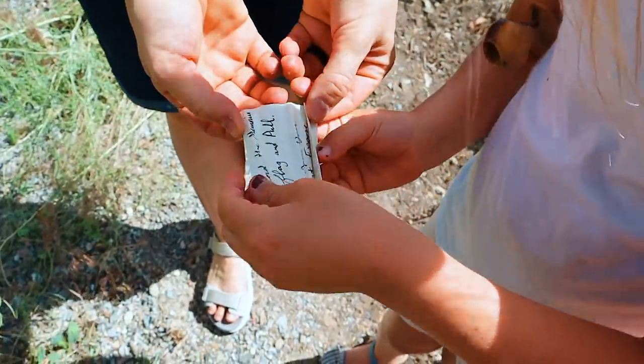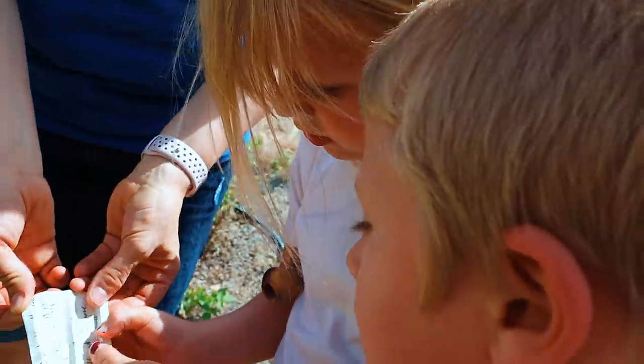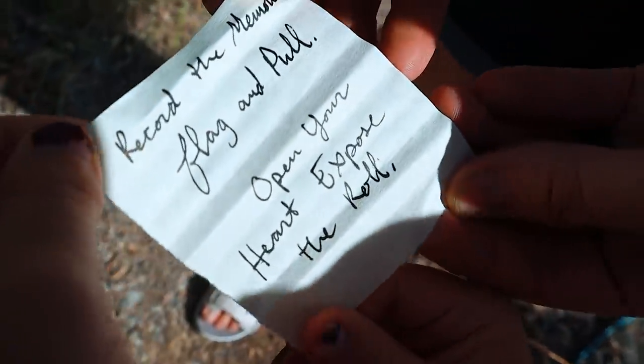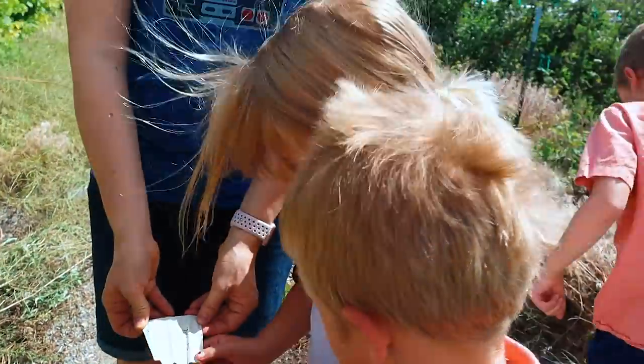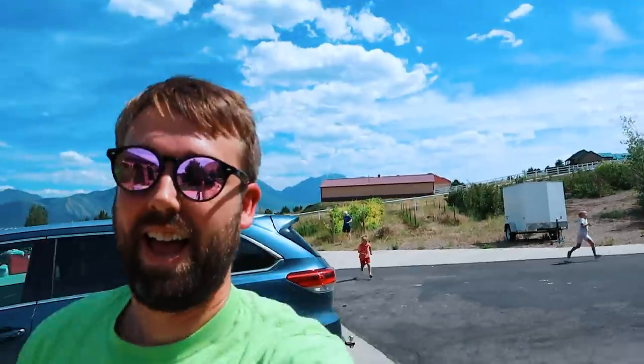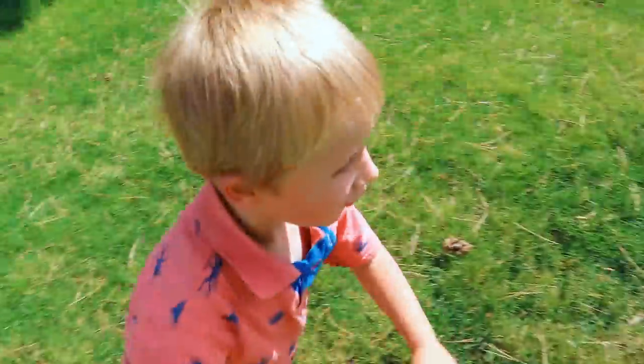Unravel it. What does it say? Record the memories, flag and pole. Open your heart, expose the roll. The flagpole! Go, go, go, go, go! We're going to the flagpole! The flagpole! Okay.